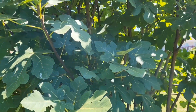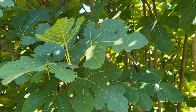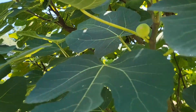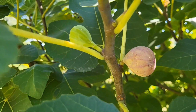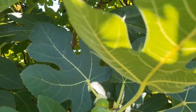Alright, here we are in the orchard. We're over on the small fig side of the orchard. We saw some out here. I must have come and got some this morning. Oh, that one's about ripe. But see, these are so tiny. I mean, it's bigger than my thumb.